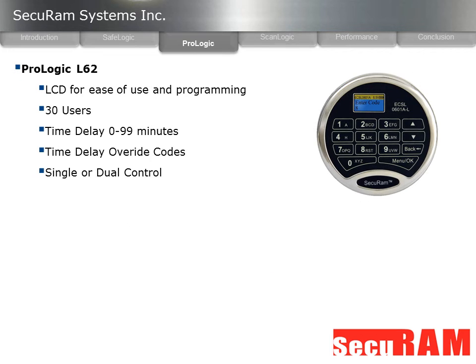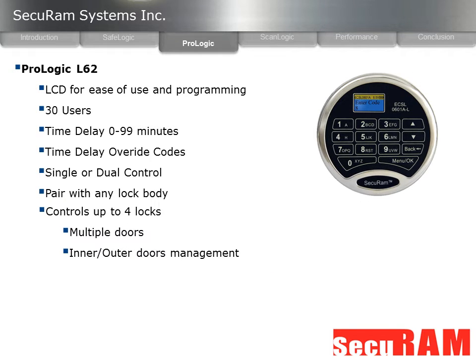I'm going to show you another lock. It's called the ProLogic L62. Again, the higher the number, the more featured. So the L62 has everything that we've talked about so far with the ProLogic L02, but now we add audit trail. This lock has a 500 event audit trail that is date and time stamped.